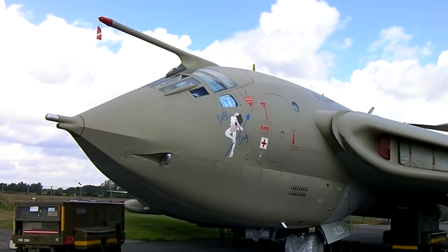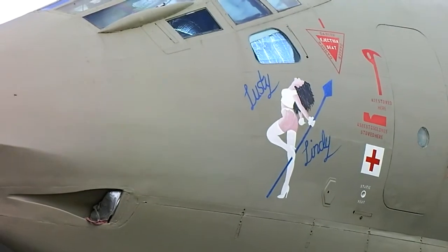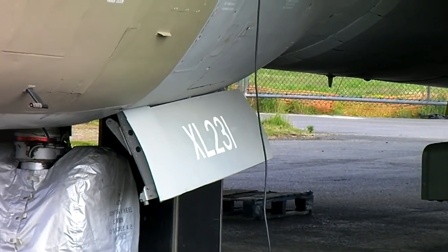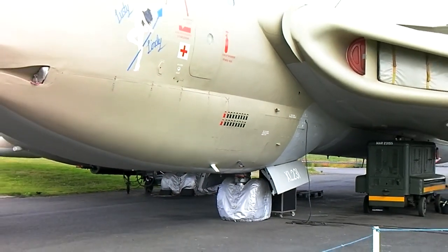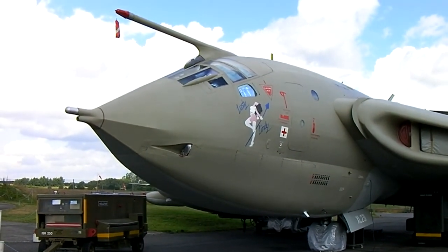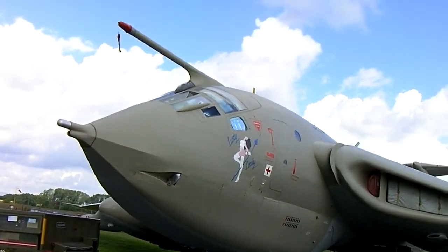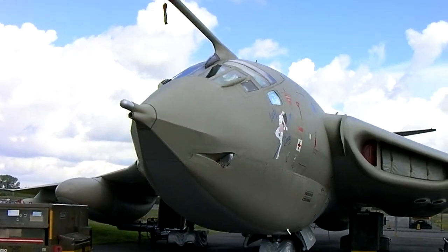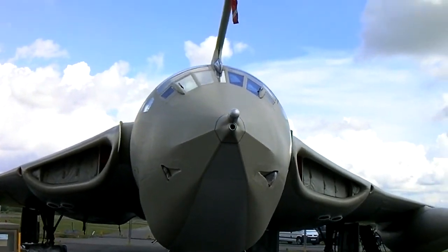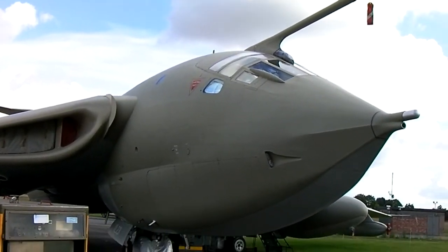And the reason for coming here today? Lindy. 1950s sexism. 1950s engineering. And what an excellent machine. What an excellent warbird. And it's a lovely day. Just because, well, why not? Another excellent welcome.